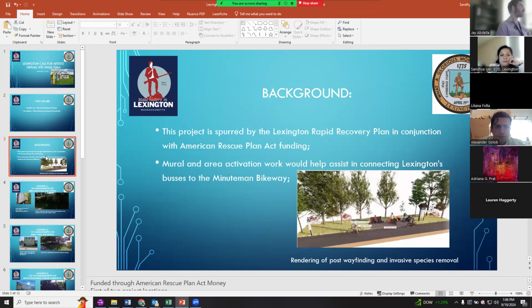So, starting off, a little background about this project. This project is one of three parts that the town of Lexington is pushing and promoting through the Rapid Recovery Plan, which was created in 2021 in response to the COVID-19 pandemic. It was found that the East Lexington Business District suffered a disproportionate amount due to COVID-19, and we are working as part of this project to connect the bike path with the businesses that align on the Minuteman Bikeway to attract more foot traffic and visitors.